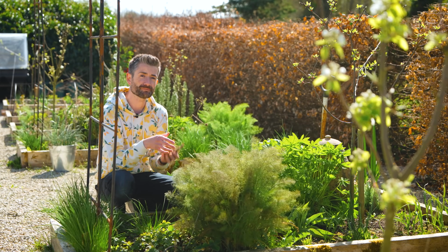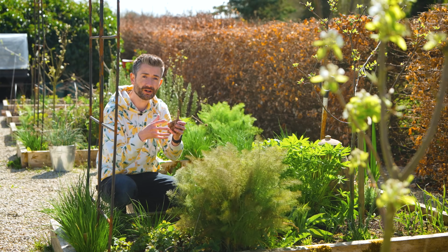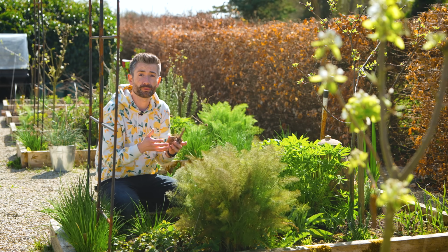They're not frost hardy, so if you want to start them now, I would recommend planting these tubers in pots and keeping those pots somewhere protected like a greenhouse or on a windowsill.